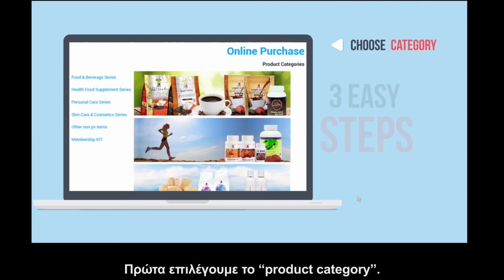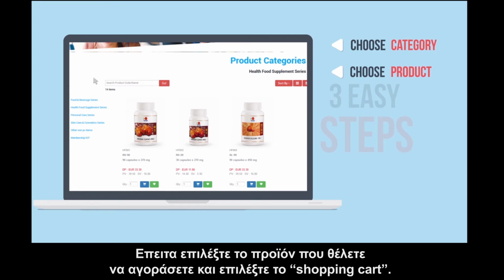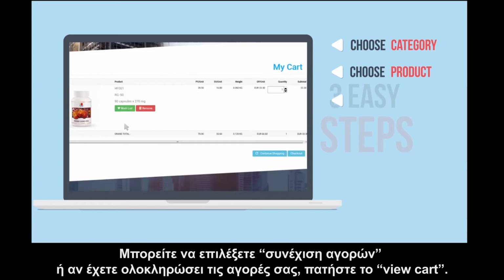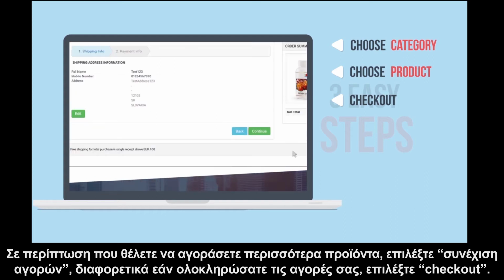First, select the product category. Then, select the product you want to buy, and click the shopping cart. You can choose to continue shopping, or if your shopping is done, click View Cart. If you want to buy more products, click Continue Shopping, otherwise, if you have finished shopping, click Checkout.